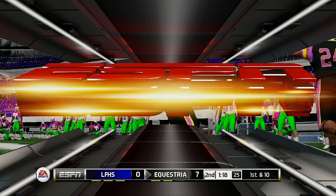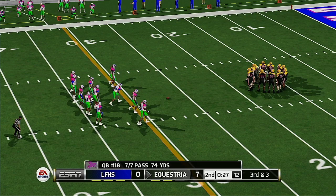From their own 20-yard line. Second down. And he's tackled in the open field. I like that they're completing these underneath routes, because pretty soon the defense is going to start to cheat up. That's when the quarterback will have his chance to go over the top for the big play.